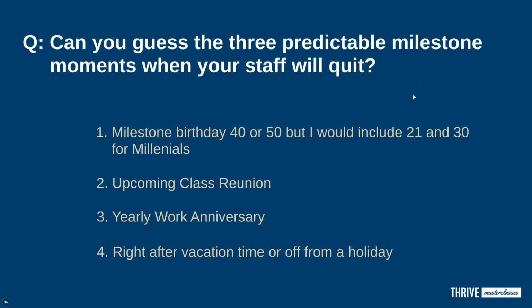40 or 50, again, big milestones, particularly 50. A lot of times people are starting to be empty nesters. We talked about boomers last month, and we said that so many boomers are retiring every single day, and will be till, I think it was 2034. I think it's 10,000 boomers retire every day until 2034. So what that tells me is, for those 50-year-old milestone birthdays, they're looking possibly for other jobs. Flip it the other way, and instead of worrying about losing your 50-year-olds, think, what 50-year-olds could I attract?